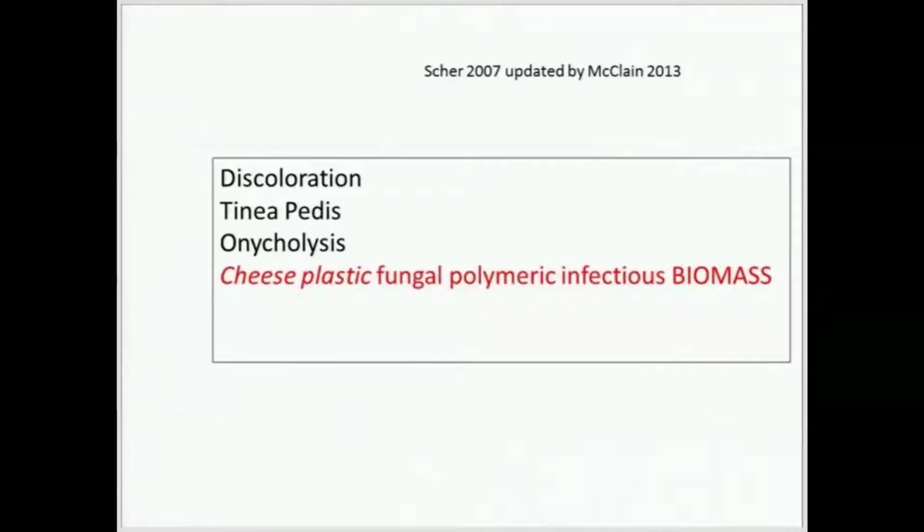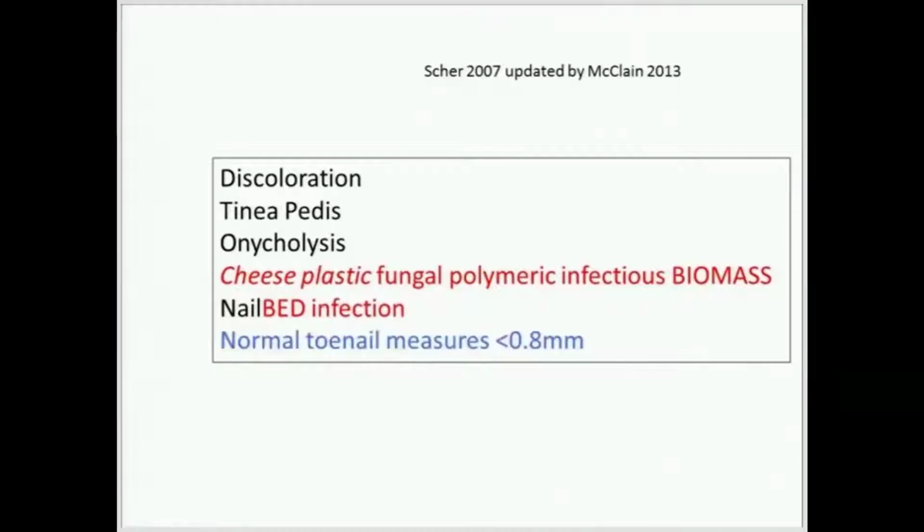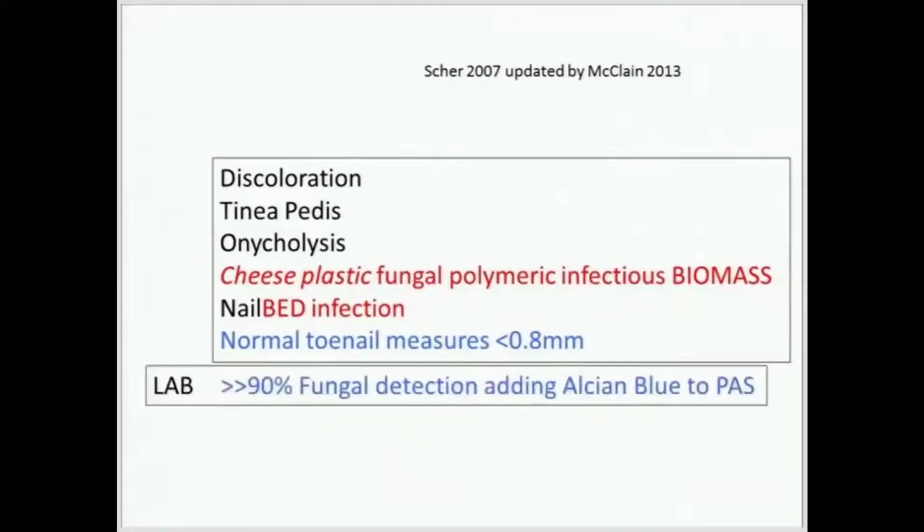Okay? So if you treat the nail bed and clear it, but leave this fungal biomass, it can reinfect the nail bed. It is a nail bed infection, not a nail plate infection, as was listed in this paper. And the normal toenails measure less than a millimeter, more like less than 0.8 millimeters. And what we can add to the lab is that by adding an Alcian blue to the PAS stain, more than 90% of the nails that you submit to me are now positive. So instead of a 50-50, now it's 9-1, or maybe 99-1.